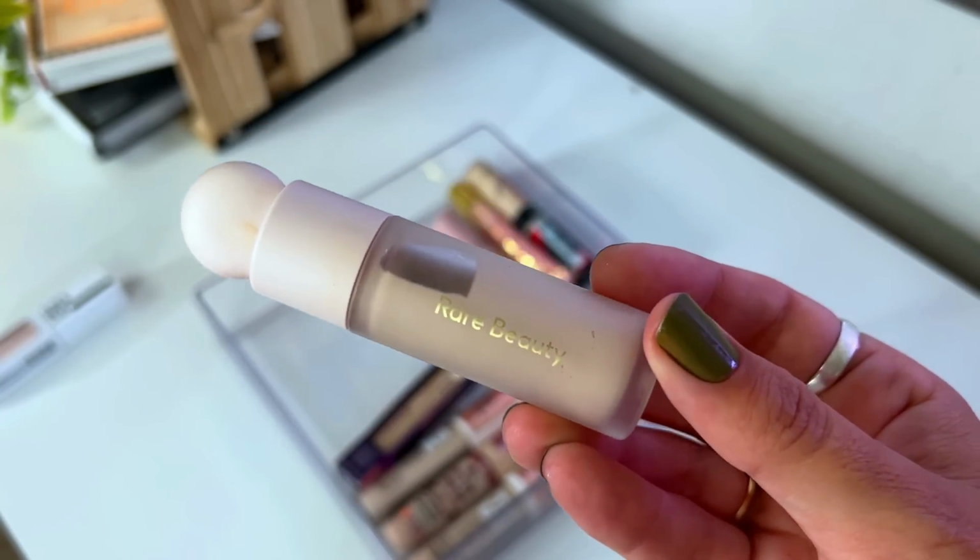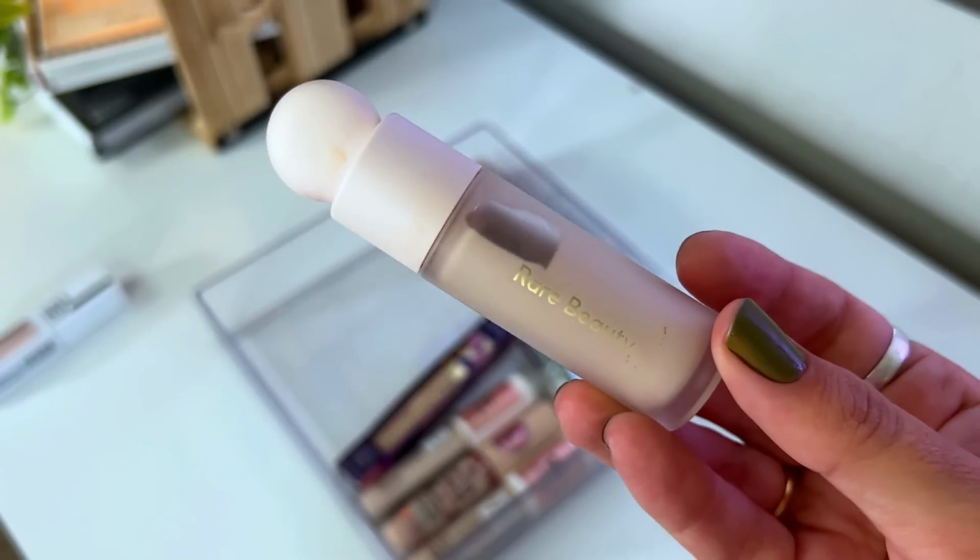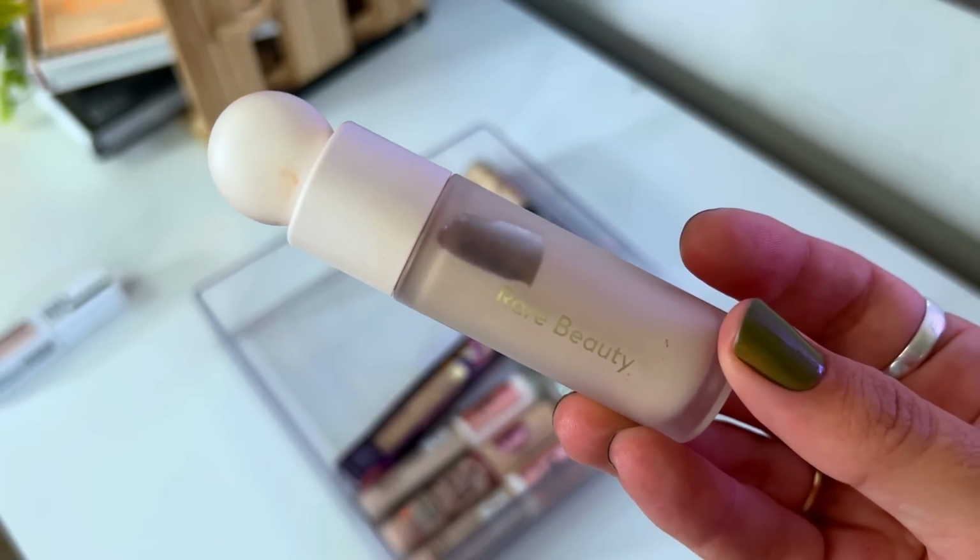But I feel like I'm going to go ahead and let this one go because I never reach for it. And I really don't remember my thoughts on this, if I'm completely honest. So we're just going to go ahead and declutter this one.